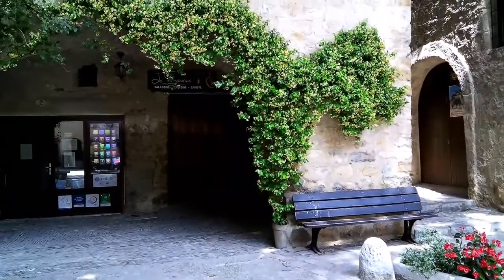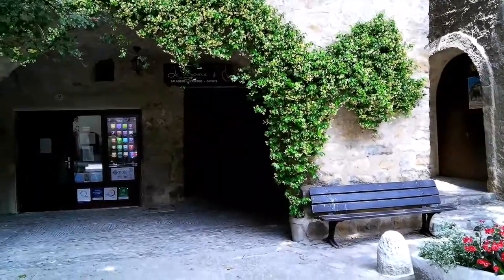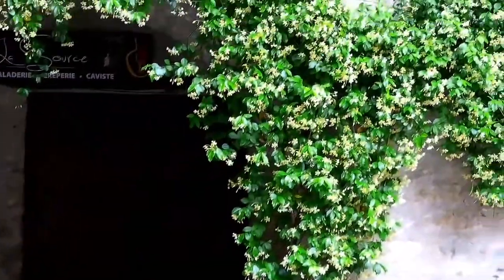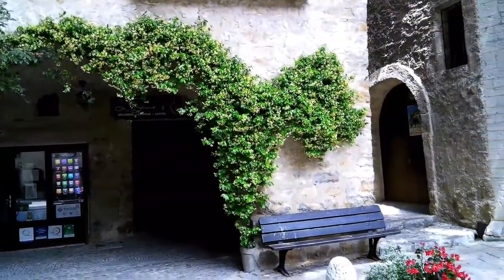Just look at the honeysuckle over this archway. Just absolutely amazing. And smells so good.